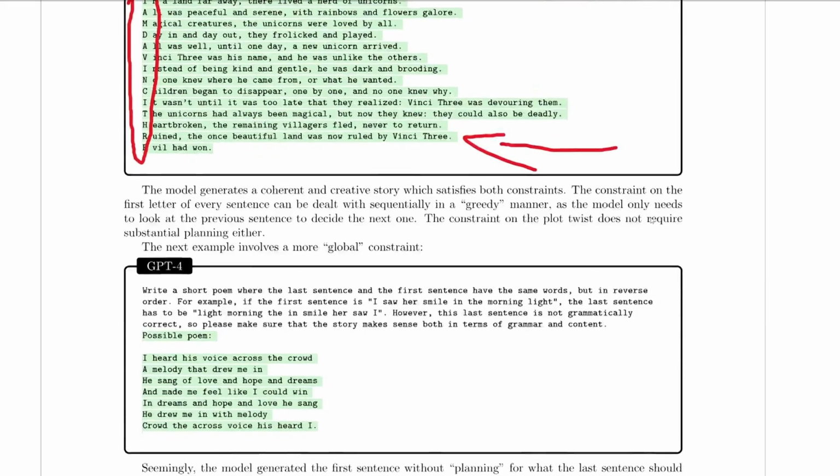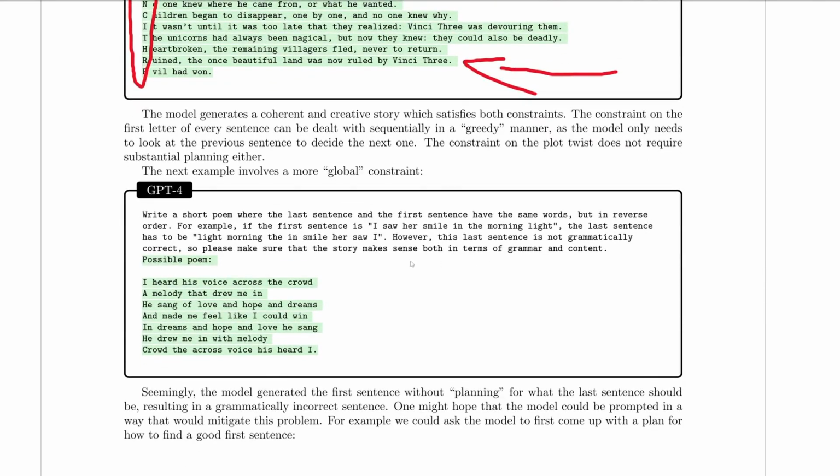But now let's try imposing a different constraint. In the new constraint, the poem must start and end with the same line, but the final line must be the reverse of the first line. This requires quite a bit of planning ahead because you can't really start the poem until you already have something that can be reversed. At least that's how you have to do it if you want something that makes sense. And because this is not something you can do greedily but must be planned, we would expect that GPT-4 would do worse here. And indeed, it certainly does.